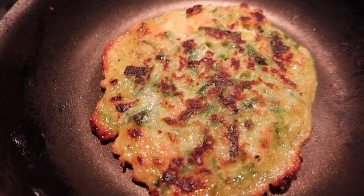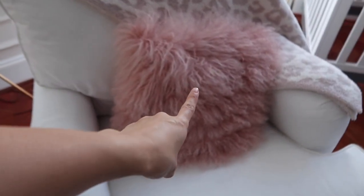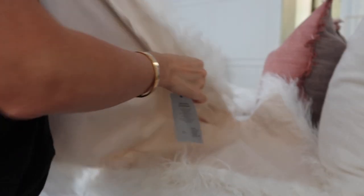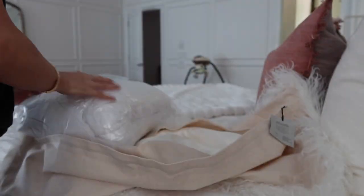A pajama pancake here. This finally arrived. This is the same style as this pillow right here. And also I have the stool. Super soft. Got it at West Elm. And so it also matches so well.